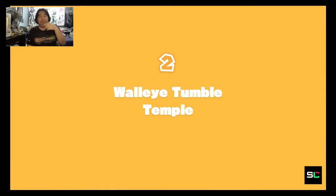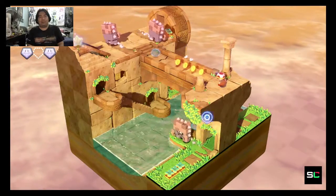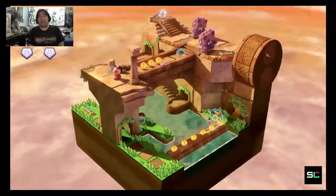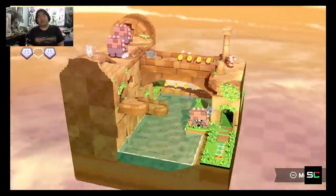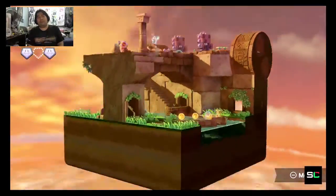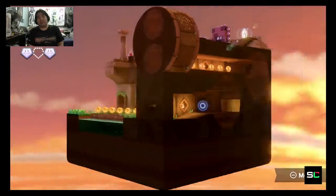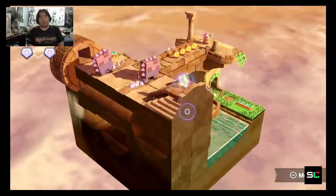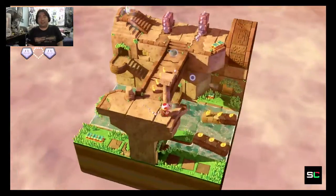Okay, so I don't need to destroy the bridge to get that special unlock, I guess. So where's the third gem? Oh, there's one, two. So where's the third one? I don't get it. Wait, is there a secret room? There's a secret room. Oh my goodness. Okay, so let's do this. I guess we can just jump down.